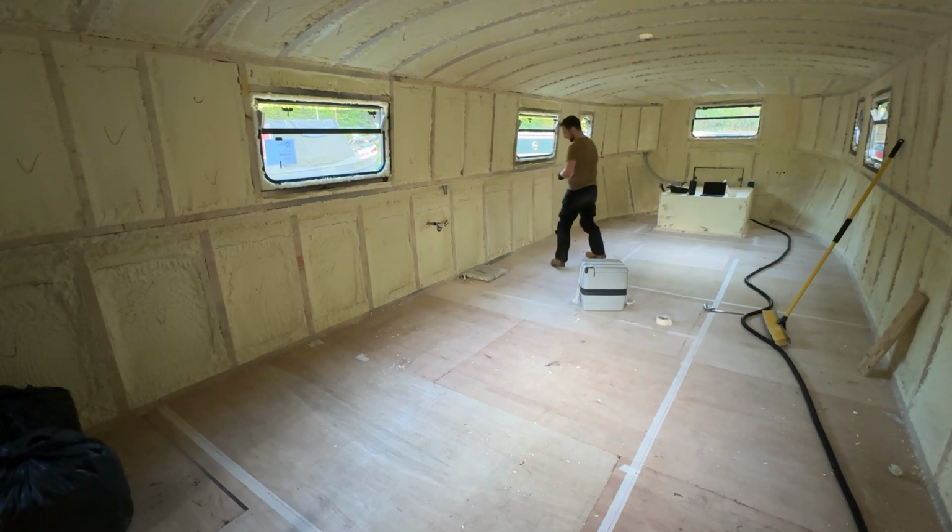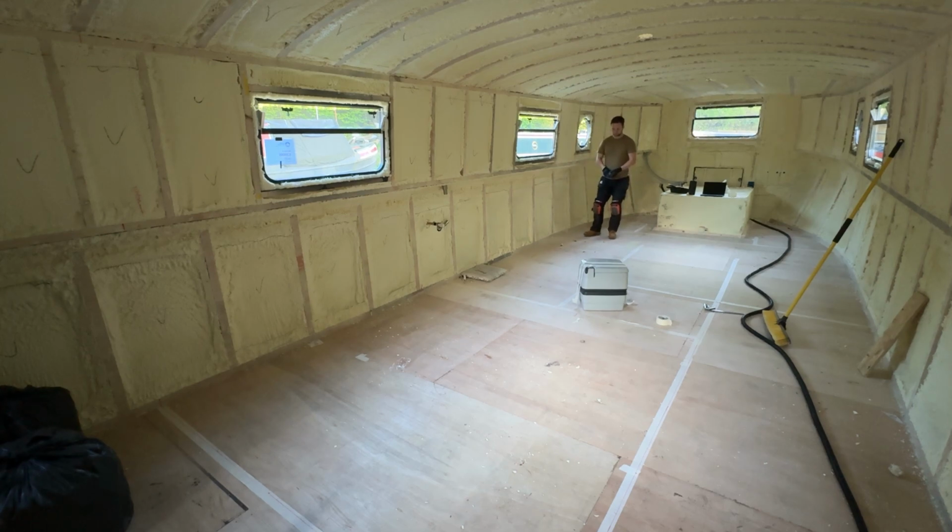So step out of the shower, you're going to have the sink under the window. I'm debating whether to have a wall here, maybe have like a walk-in bathroom kind of thing that's part of the bedroom. Not sure yet.